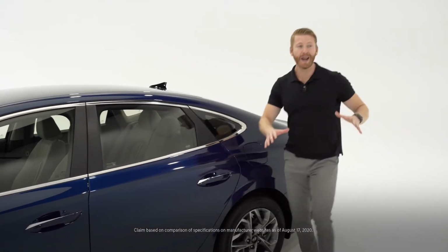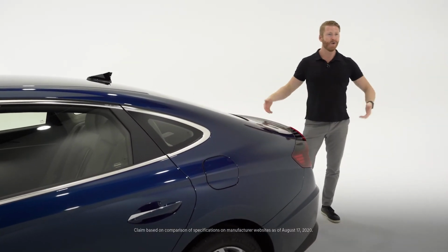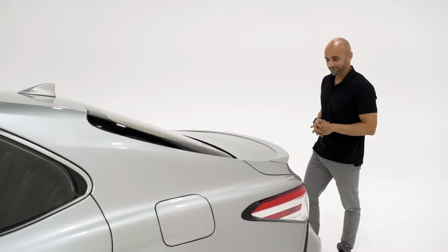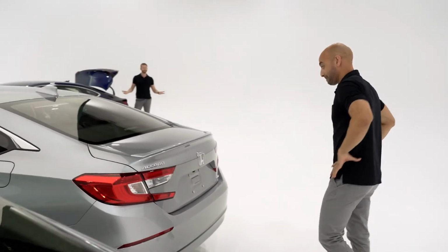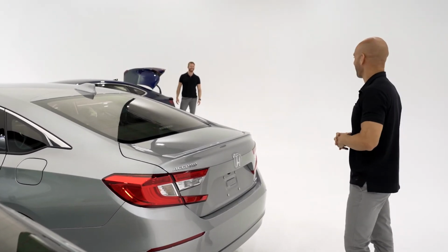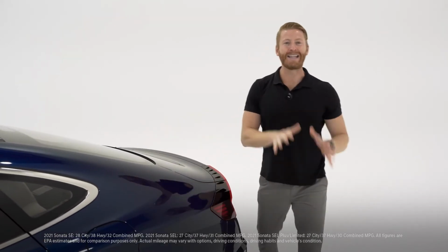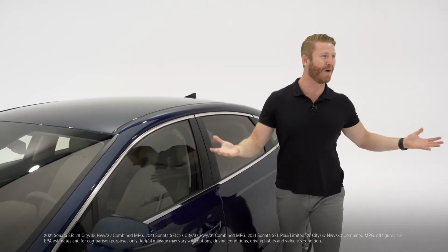All right, Gian. Now, one more thing that you are gonna love about the Sonata, we have a hands-free smart trunk. Not available on the Camry. Nope, the Accord doesn't have it either. You know what, Gian? To be honest, I already knew that because that is a class exclusive feature for the Sonata. Just showing off a little bit over here.